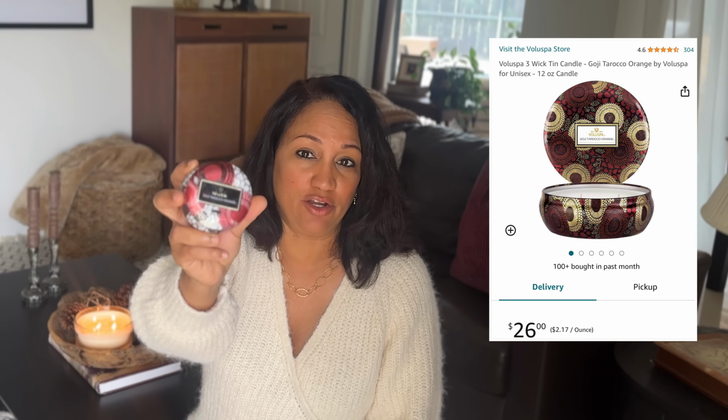And since we're on the topic of candle holders and tea lights, I did find a couple of candles at the thrift store. Last year I did find a Nest candle and I shared that with you guys. It was a holiday candle and I used all of it this holiday. I got that I think earlier in the year, so I kept it until now. This is Voluspa. I paid $2.99 for this candle. If you're not familiar, this is a quality brand as well. You can get this on Amazon, but they are pricey.